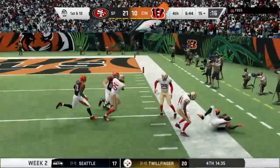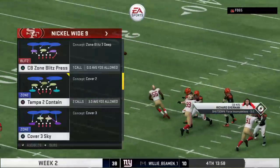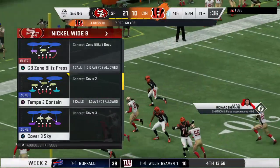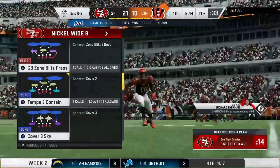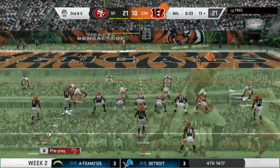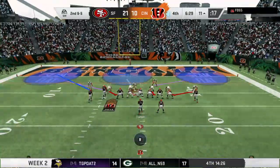He finds Ross, right side, it's complete. That throw good for 4. It's 2nd down. Get him, boy! He's out of bounds at the 11-yard line. A gain of 4. It's now 2nd and 6. Here we go.